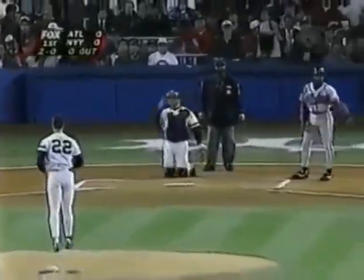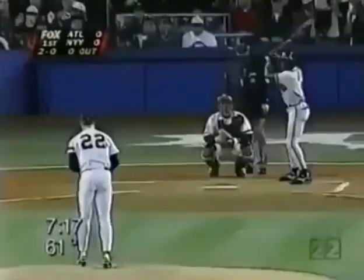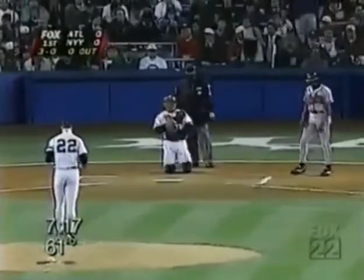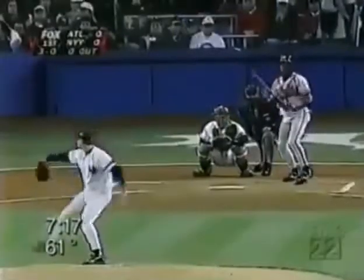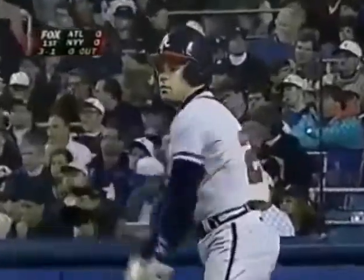2-0. Well, Jimmy Key immediately starting working the outside part of the plate on Marquise Grissom. The Braves hitters have been very aggressive early in the game, late here in the postseason. Now 3-0. Behind the plate tonight, it's Joe Girardi after Jim Leyritz had the start in Game 1. 3-1. Lemke waits on deck, then Chipper Jones here in the first inning for Atlanta.